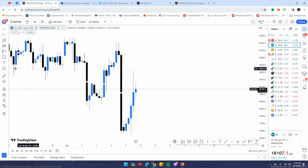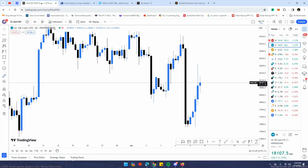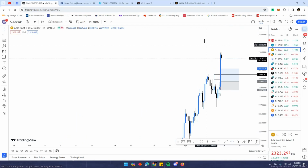Usually when there's a big sell-off or just a big move in general, it takes about 3 days for price to find its groove, I guess you could say. Price usually just consolidates for a bit or chops around for a long time. It's not really as volatile. Same with gold, this is going to take a day or two. It's probably just going to consolidate up here. But yeah, I'll just go through the trade real quick.